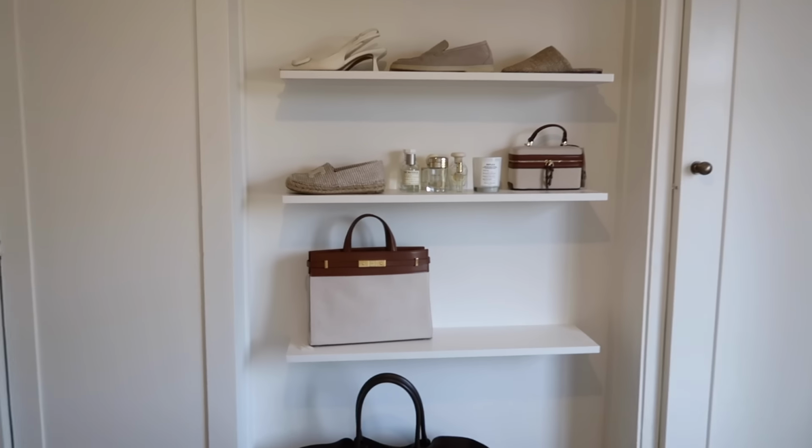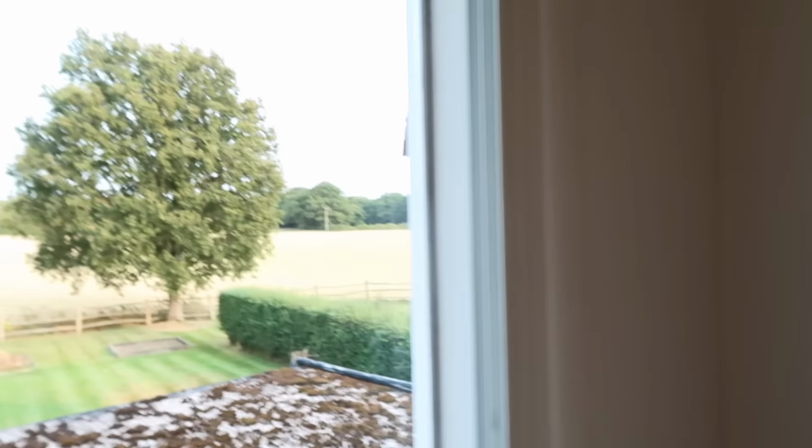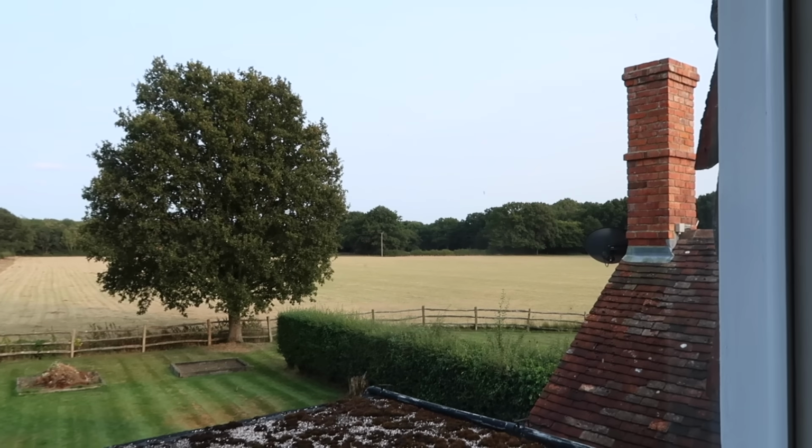I haven't even moved anything in here, but I just started having a little play around, and I'm thinking my mirror is going to go here. So then I've got this nice clean space, mirror here, quite a nice background behind me. So yeah, and I've got the gorgeous views over the fields.